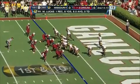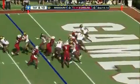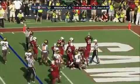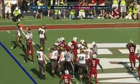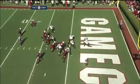So as we move into our film, this first play is going to be an example of very good reverse goal line mechanics. As you can see, we're snapping from the 2-yard line, and we get a good view of the linesman on this play. And you're going to see him immediately retreat to the goal line, and he's going to have a very tight call right at the goal line.